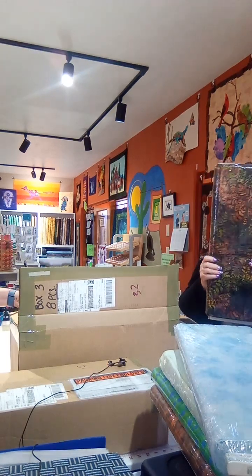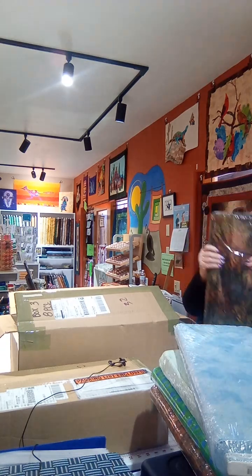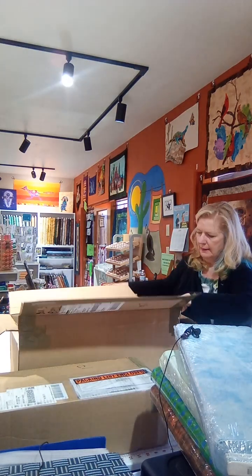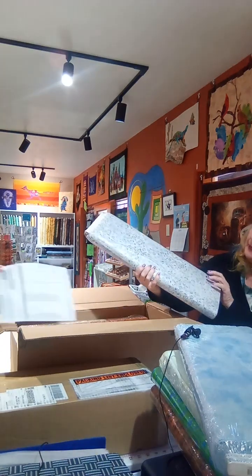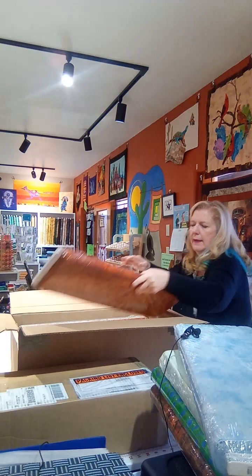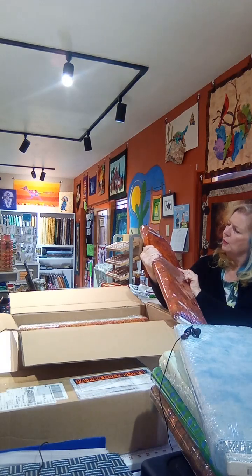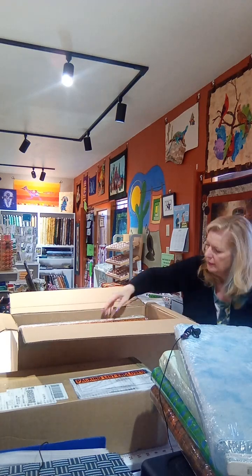Here's a multicolor, beautiful browns and greens and yellows. A darker kind of southwest print. A white with gray, little floral print. Here's a beautiful rusty orange, and it's a sunflower or a floral print, but very, very subtle, just gorgeous, gorgeous color.